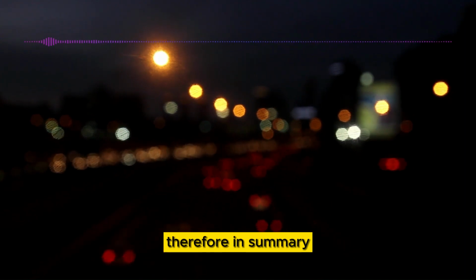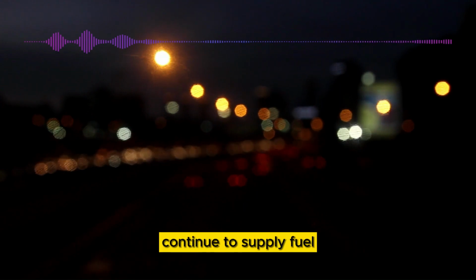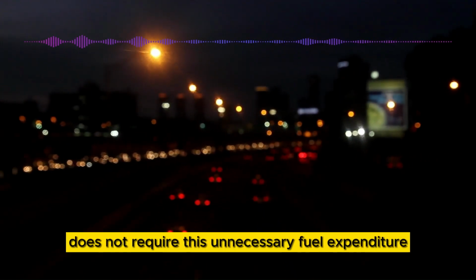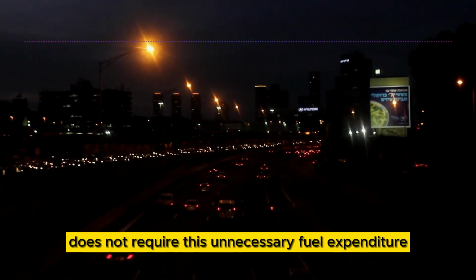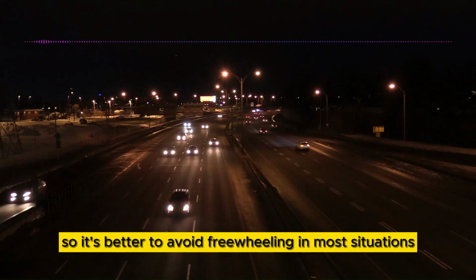Therefore, in summary, coasting in neutral, freewheeling, makes the electronic fuel injection continue to supply fuel, while keeping the car in gear does not require this unnecessary fuel expenditure. So, it's better to avoid freewheeling in most situations.